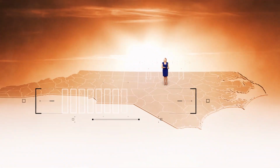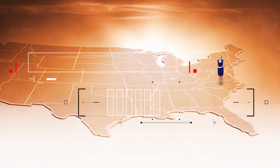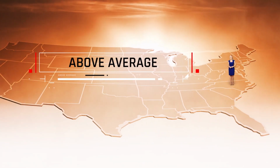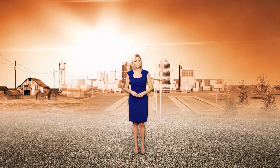A population of more than 300,000 people in North Carolina, and an above-average number among the lower 48 states. In the coming decades, it's likely more areas will be affected by extreme heat more often, more severely, and for longer periods of time.